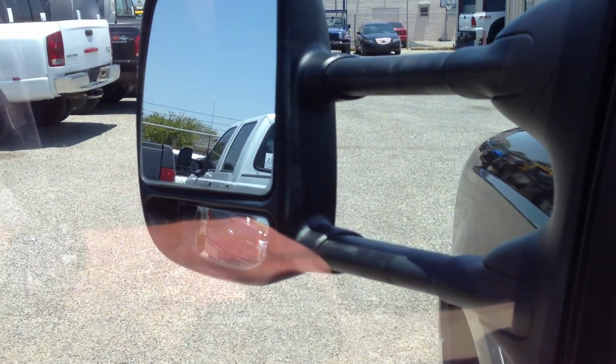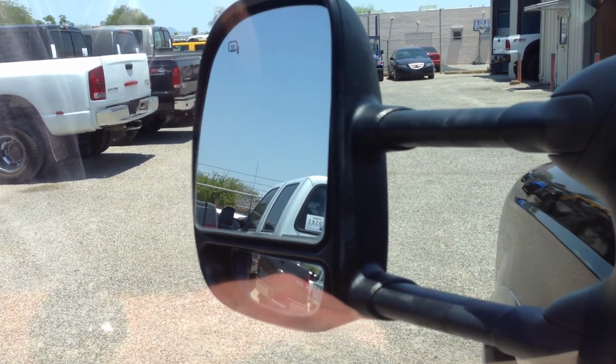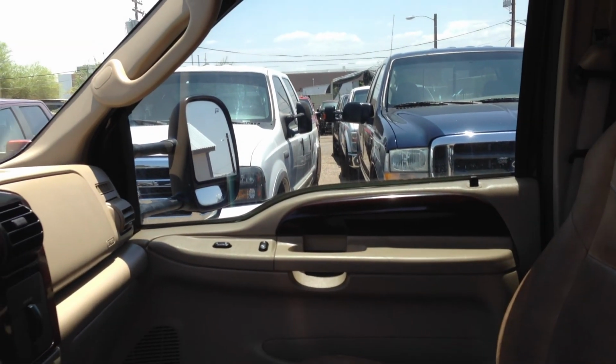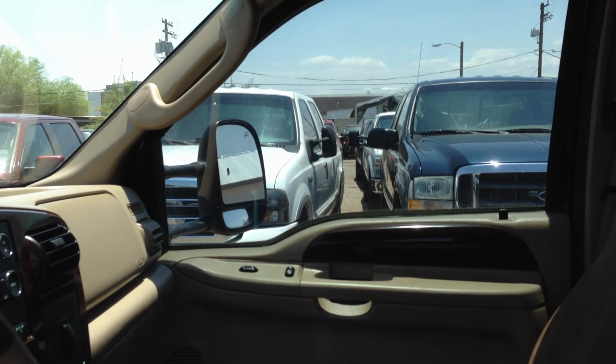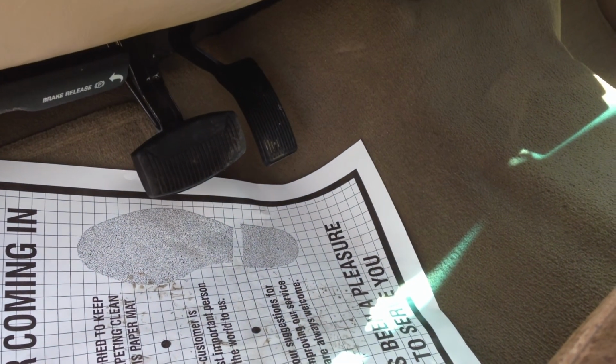Let's try the mirrors. Out, in, up, down. Let's try the other side. Out, in, up, down. Alright, that all works. Let's see. Adjustable pedals. Down.